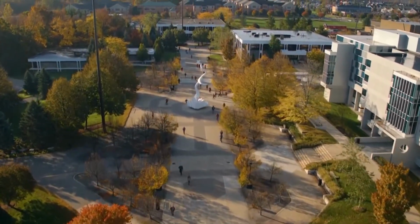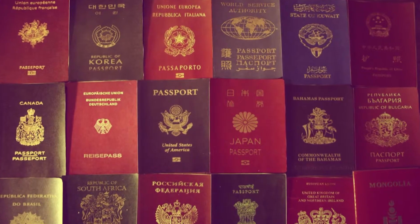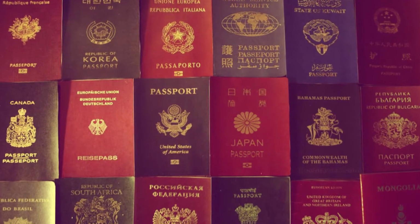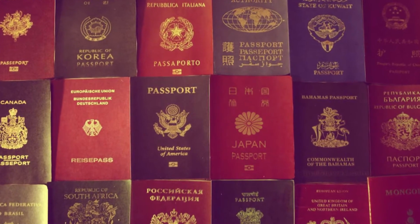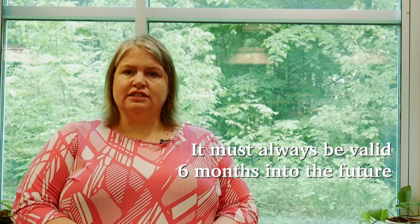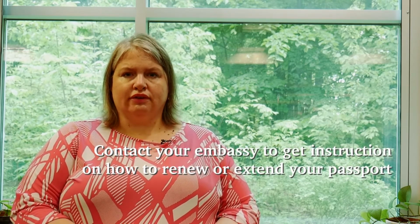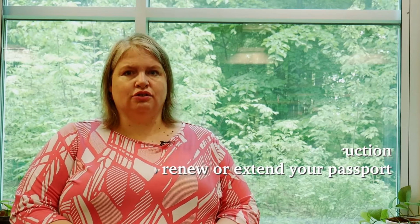While you're in the United States, it's also important that you keep your documents together in an organized way and make sure that they are not expired. Your passport is one of the most important documents that you have in the United States. It must always be valid 6 months into the future. If it is about to expire, please work with your embassy in New York, Washington, D.C., Chicago, Detroit, one of those cities, and the embassy will give you instructions on how to extend your passport.